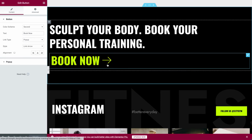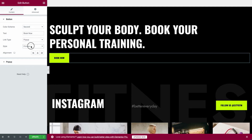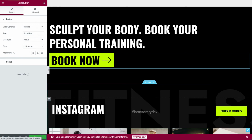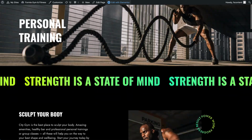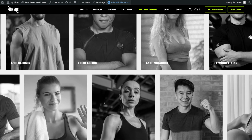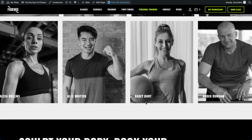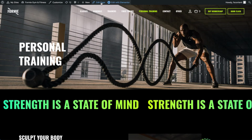Hover on the edit icon, make changes. Same for the call to action. You can change its style right here. Instead of this link arrow, you can use just a primary button, for example, this one. So that's up to you and can be set up right here. Save changes by clicking on the update button. That's it. Really beautiful page that is simple to edit. Love this animation as well. You can see that it has a different speed. It looks really nice. And to edit a hero section, go to edit page.